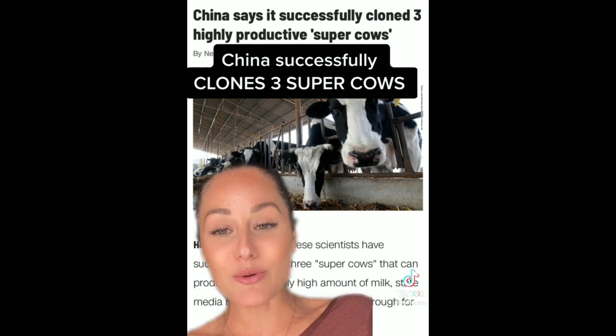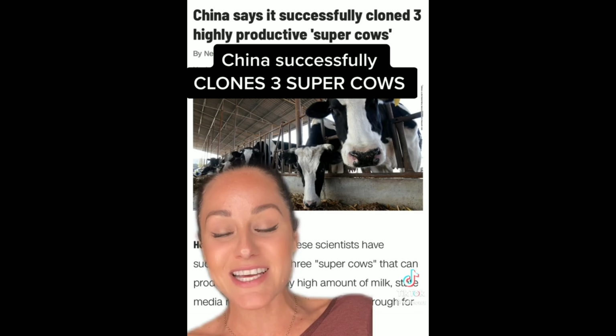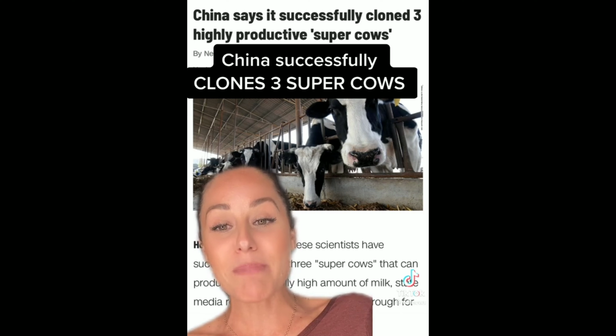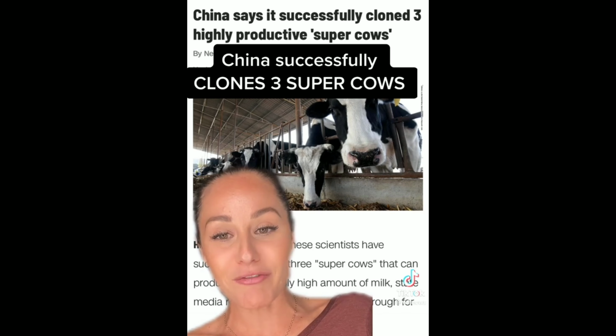The Global Times reported that the first calf born weighed a whopping 120 pounds and was 2 feet 6 inches tall. Normally, calves are born weighing around 80 pounds, so the super calf was born 40 pounds heavier. The cloned super calves have the same shape and skin pattern of the cows they were bred from.